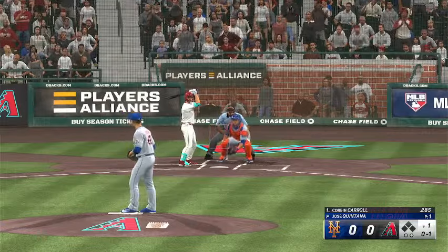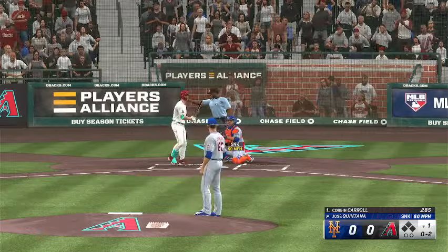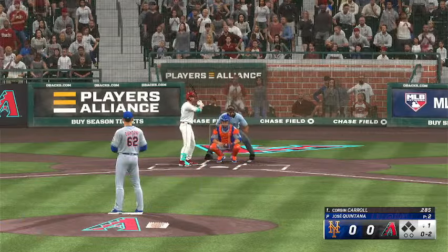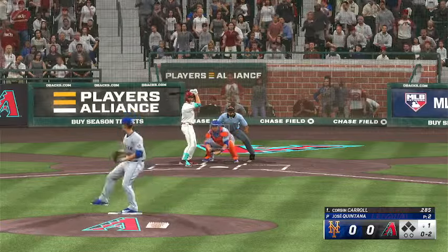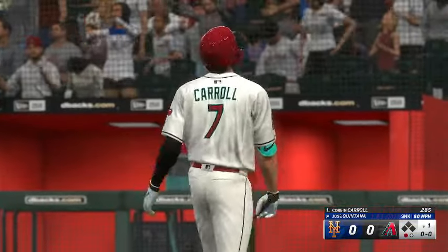And a pitch. Strike two. This guy's got such a good sinker. As a hitter, you've got to look up in the zone. If you look down, you're going to be chasing stuff in the dirt. And a swing and a miss. And now one away. Oh, there's a small sigh of relief right there.